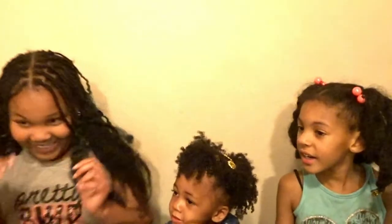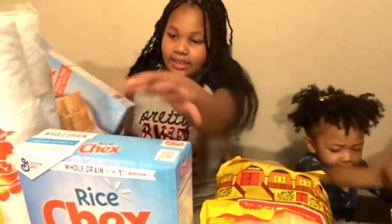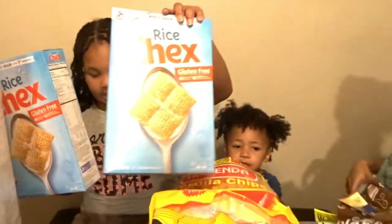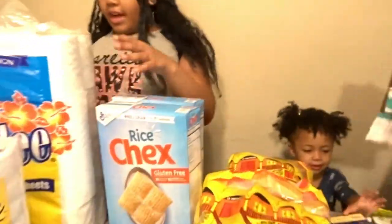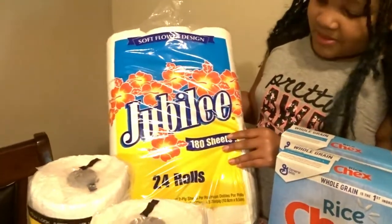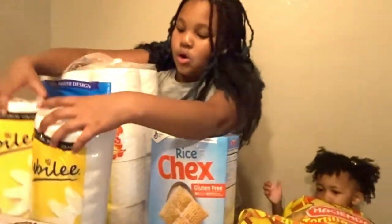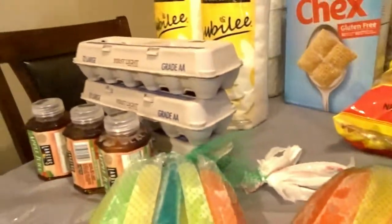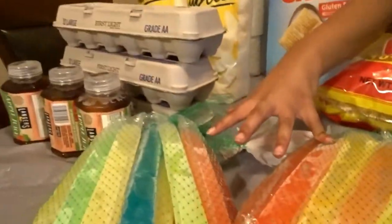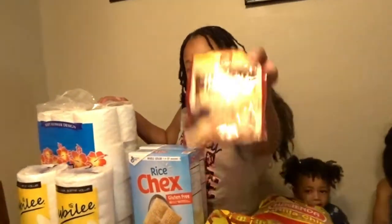So let's get started. First we went to Food Source and we got 2 Rice Chex cereal. Then we got some 24 rolls of tissue, and then we got 2 napkin rolls, and then we got 3 eggs, and some popsicles.